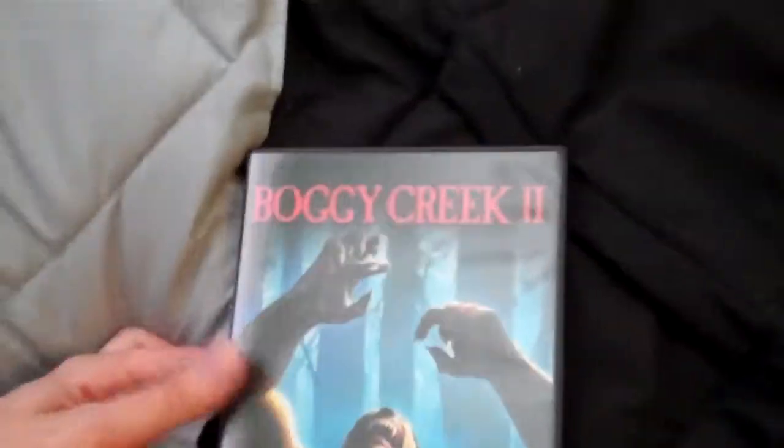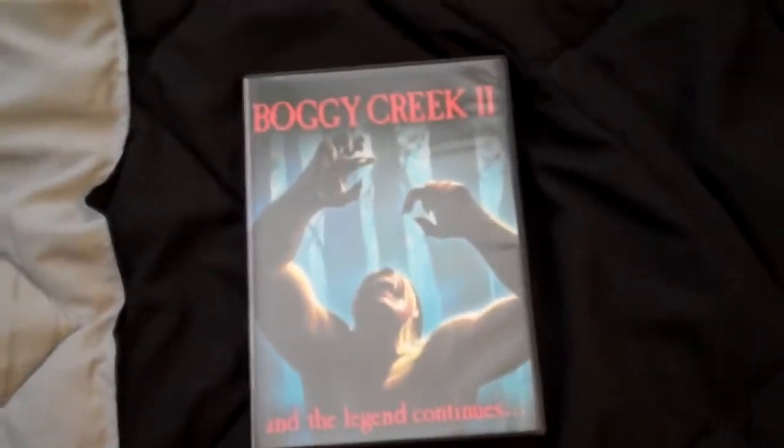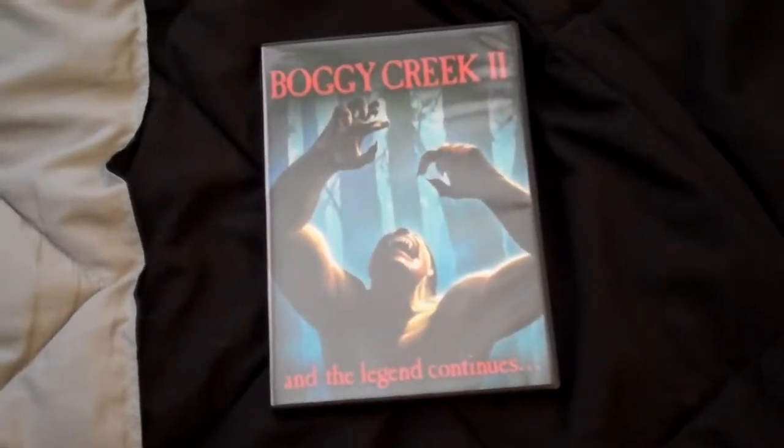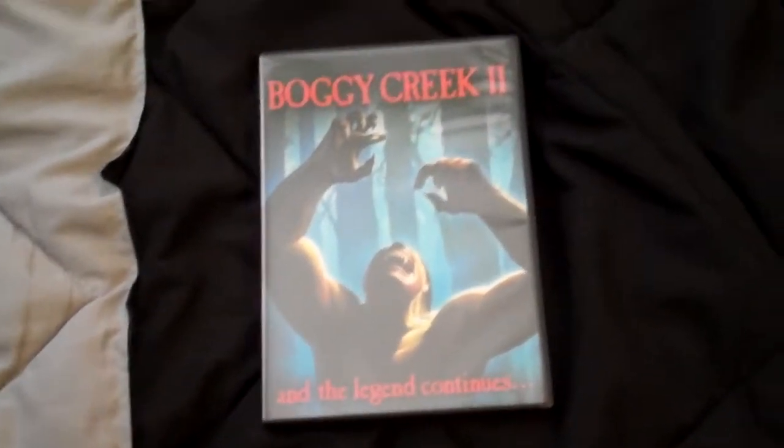Another one is this movie called Boggy Creek 2, and the Legend Continues. It's one of those Bigfoot movies that was directed by, what's his name? Charles B. Pierce. This was an okay movie. I like The Legend of Boggy Creek. It's definitely a pretty good, underrated movie from years ago.